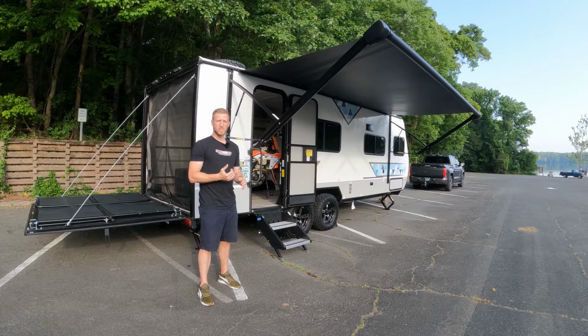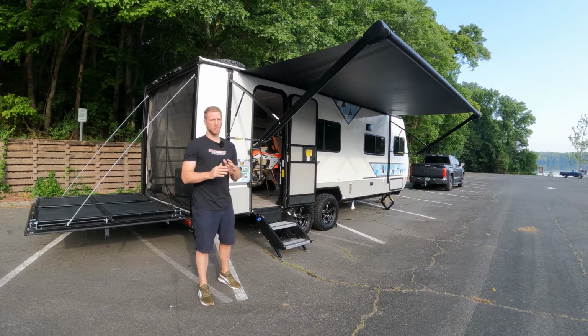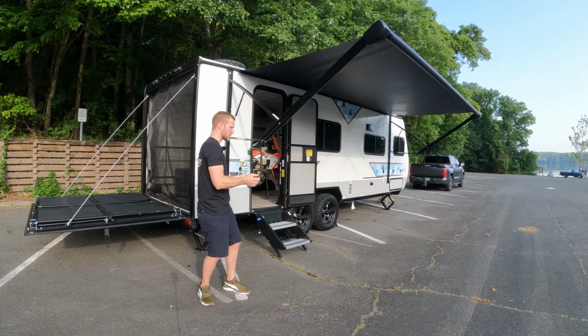If you've got a small side-by-side, that could maybe sneak in there, or a heavy ATV plus a bunch of camping gear, that'll be no problem. So those are some of the reasons I really went with this unit.